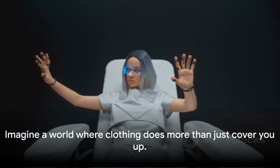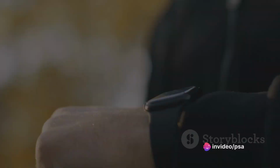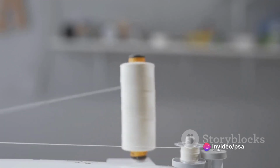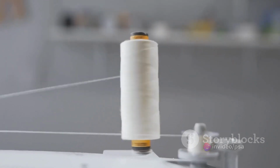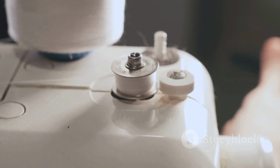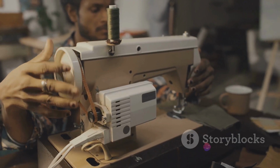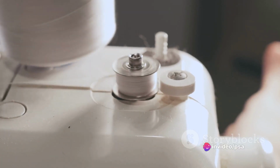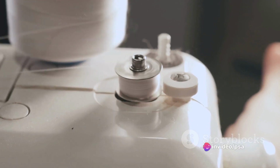Imagine a world where clothing does more than just cover you up. So, what exactly is this thread pump we're talking about? Well, imagine a pump so discreet and innovative that it can be woven directly into your clothing. This isn't a product of science fiction. It's a reality brought to life by Swiss researchers. It's called a thread pump, and it's set to revolutionize the way wearable technologies handle fluids.